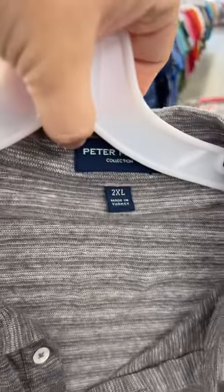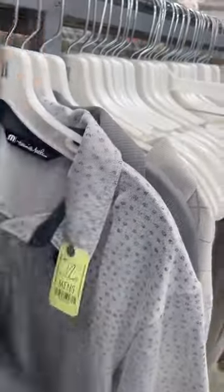Here's a good one. It's a Peter Millar. This is actually a Peter Millar collection shirt. It's 2XL and it's only $4. That's a good one. It's a really, really good one. Those shirts retail really high.